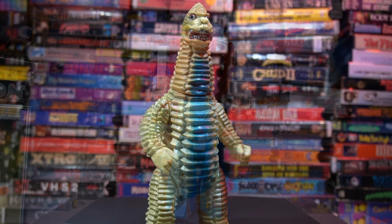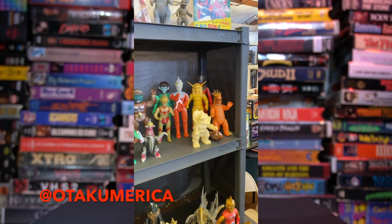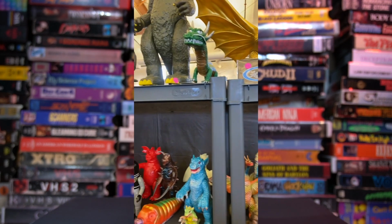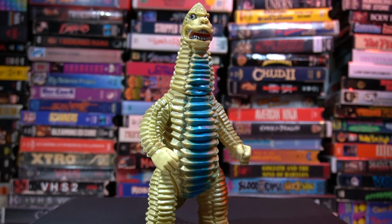The next piece I picked up at the toy fair was this Red King vintage Bullmark piece from Otaku America, and that was a booth that was there, and they were selling lots of vintage kaiju and sofubi stuff. So that was really fun to see there at the show. A lot more Godzilla sofubi stuff than I was expecting. Kind of the only reason why I decided to go to the Kane County Toy Fair was to actually go to this booth and pick up a piece, and this is the piece that I had gotten, an Ultraman Red King.